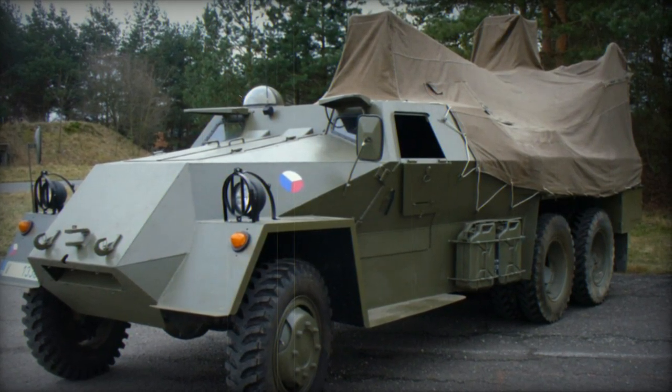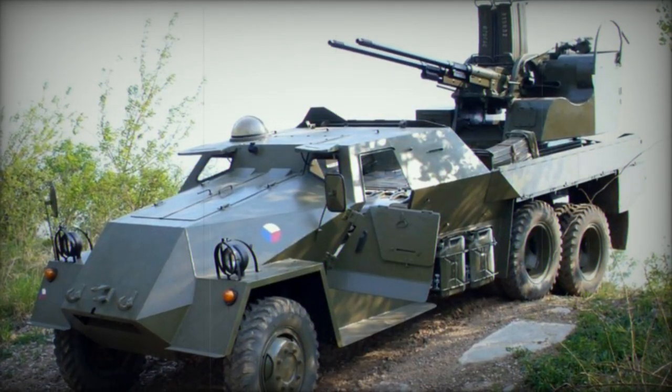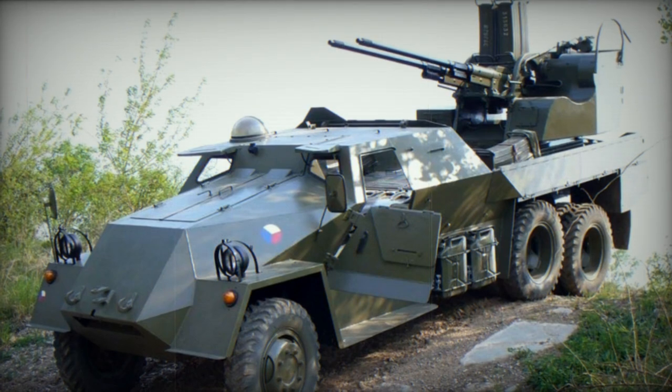Despite its age and limitations, the M53/59 continues to see some service with several modern armies, including that of Egypt.